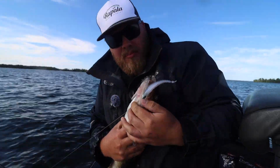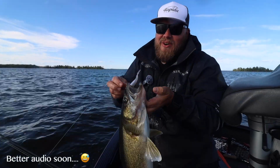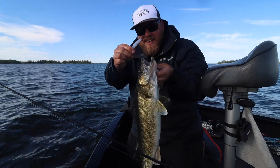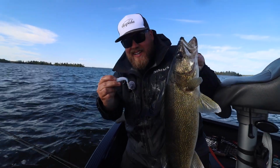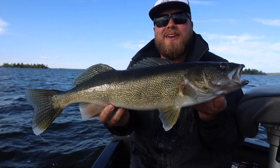See them all cut up, patched up. We have been crushing walleyes. We're up at Sunset Country Outfitters, Rainy Lake, catching them on the fun stuff, and we have been crushing them.